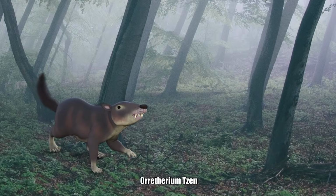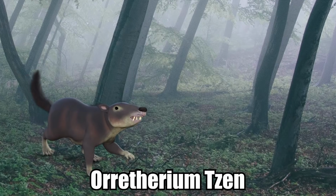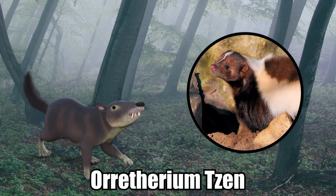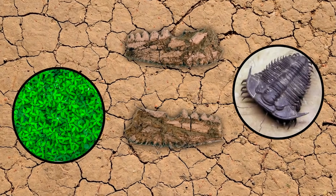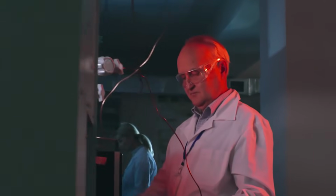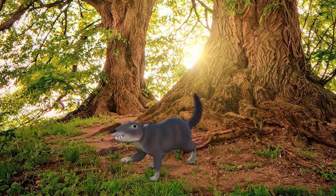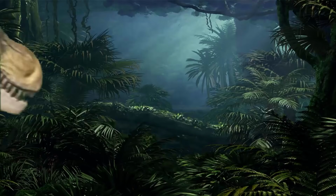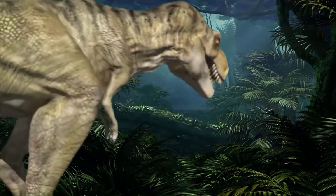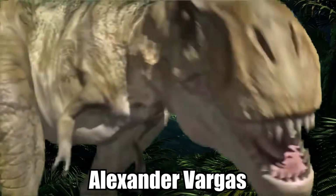The specimen, named Oritherium tsen, is the second oldest known mammal ever found in Chile. It somewhat resembled a skunk. Based on its teeth, it was probably omnivorous, feeding on both plants and animals. Researchers believe it was related to other mammals found in Patagonia. This groundbreaking discovery is a potential game changer when it comes to scientists' understanding of the evolution of animals during the age of the dinosaurs, according to paleontologist Alexander Vargas, who worked on the project.